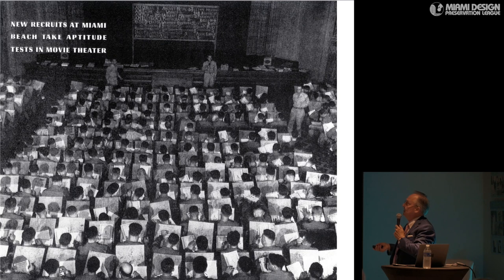But what you're looking at is a photograph from Life magazine, where aptitude tests are being given to new recruits just before World War II. So the theater served for that sort of purpose, and this was one of the few photographs that we have of the interior. Anyway, it did tell us a few secrets, and every photo kind of gives us a few secrets.